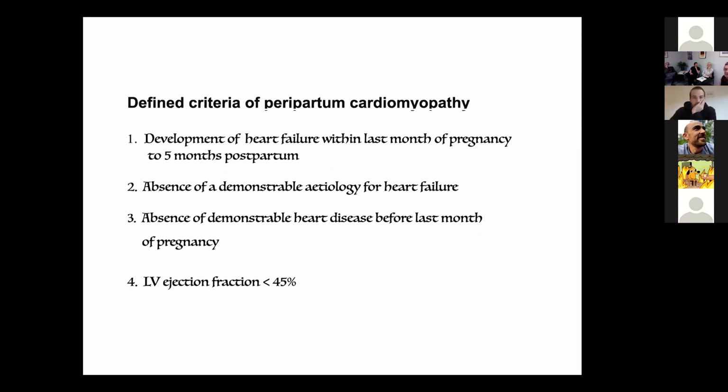The important thing is, how do you define it? And this becomes difficult. The last lady I saw, who was said to have a peripartum cardiomyopathy, presented at 32 weeks gestation with an ejection fraction of around 35 to 40%. But you can see that, if you looked at the strict criteria, she's not peripartum, because it's the last month of pregnancy up until 5 months postpartum.